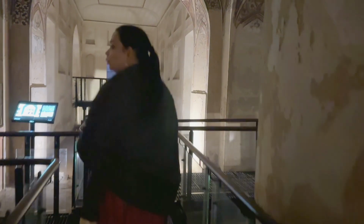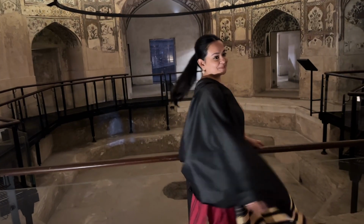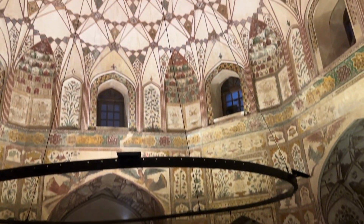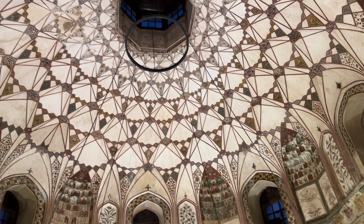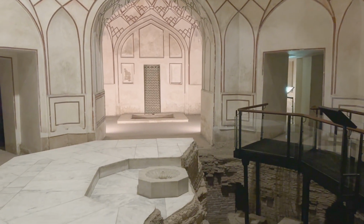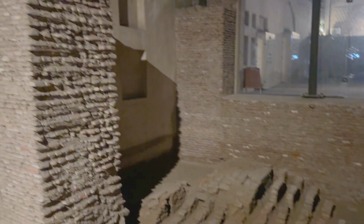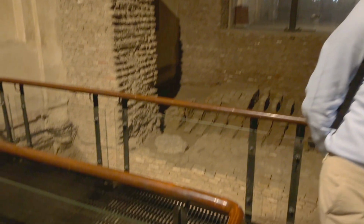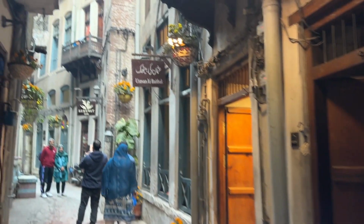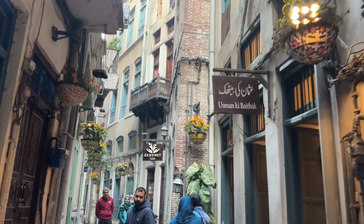Wow. Here you can decide to hire a tour guide who would quote you a ridiculous price. Remember to bargain here. But we skipped on this as the information labels inside the hammam were enough for us. I totally recommend this trip because it is quite interesting and spectacular. We spent about an hour there, and afterwards we just got lost in the alleyways and stumbled upon a cute little shop called Usman Ki Baitak.